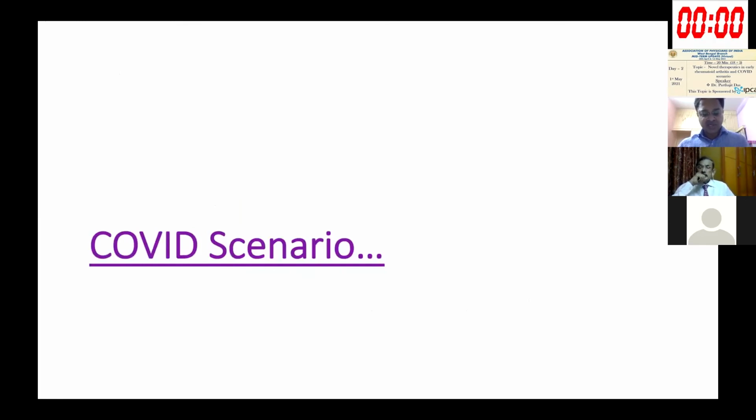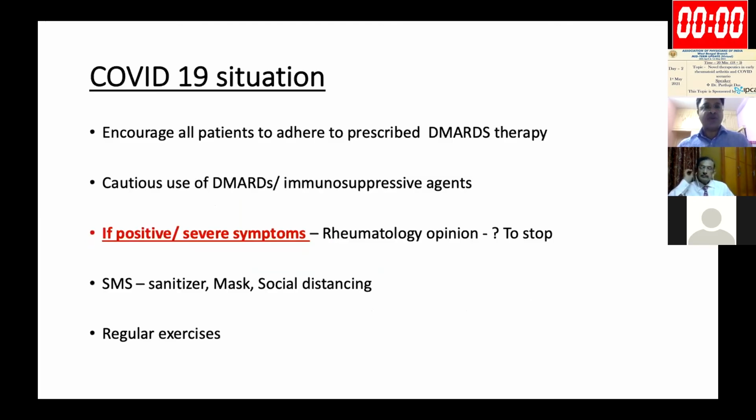Now, this is in a nutshell the various novel therapies. Multiple drugs are still coming up in the pipeline, but it's difficult to discuss all of them in one go. Now, let's talk about how we should treat our patients in this COVID scenario.